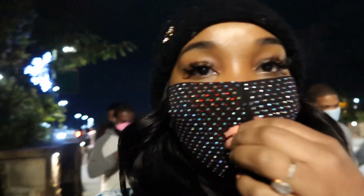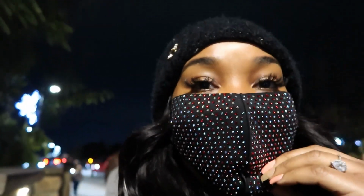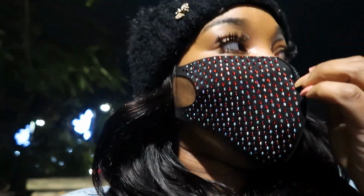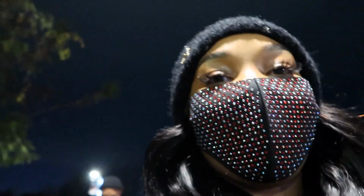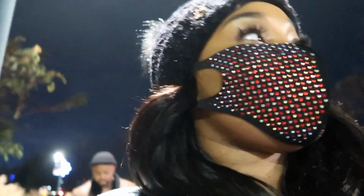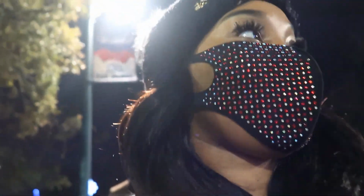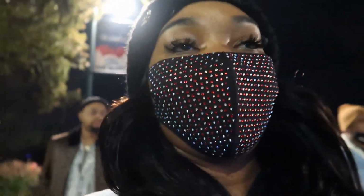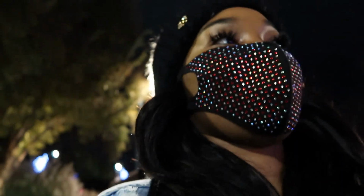All right. So this is our last night. We are at the island. It's like a little spot out here in Gatlinburg, but it's so pretty. It's decorated for Christmas time. Trying to get to where we can see some lights. It was really well lit up when we was riding in.